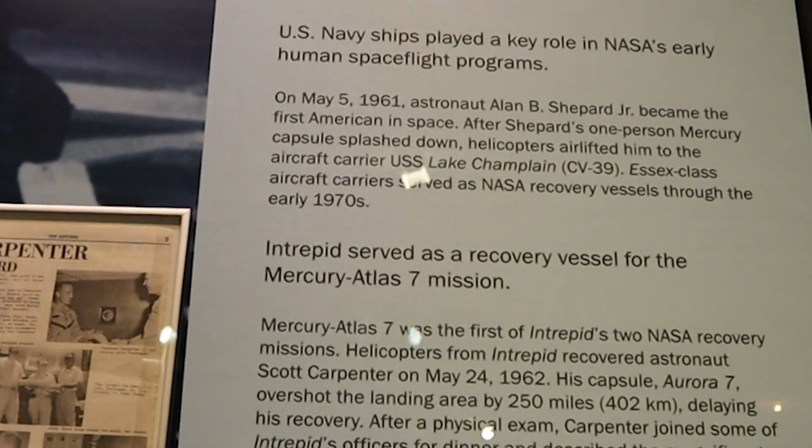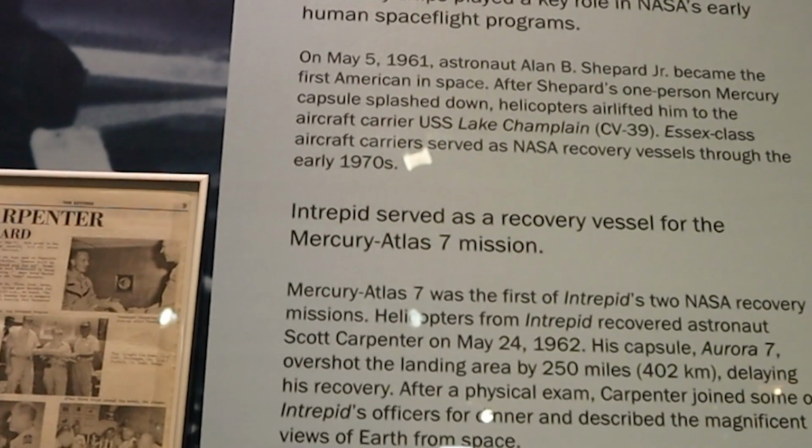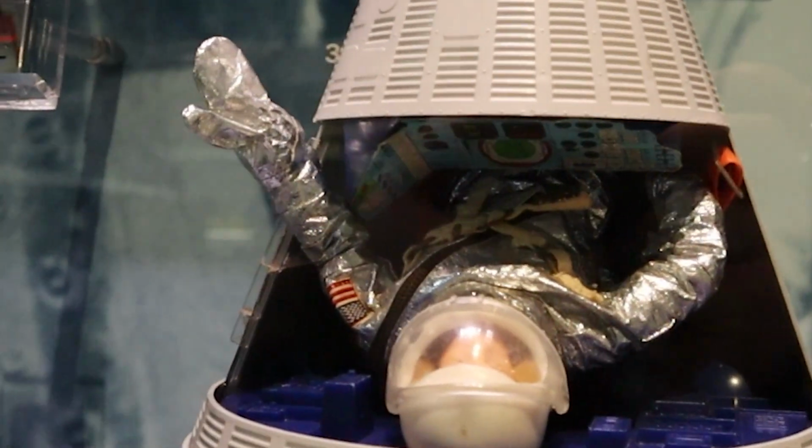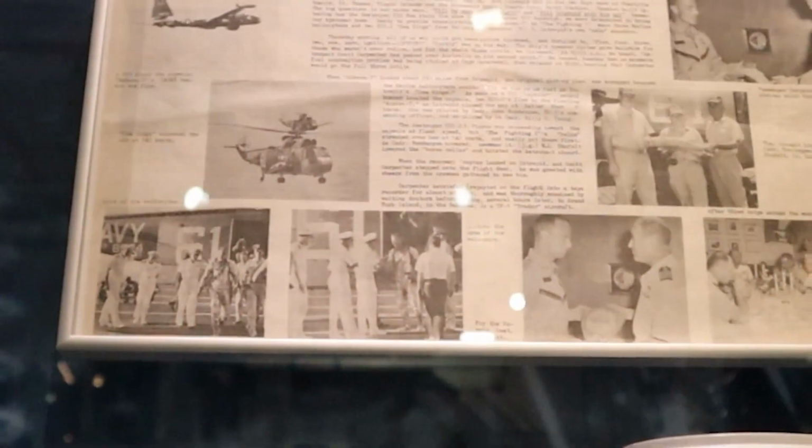Now, in the early 60s, NASA and the race to the moon was officially on, and in 1962 she became a member of the recovery fleet for NASA, in which helicopters from the Intrepid recovered astronaut Scott Carpenter in his Project Mercury capsule.